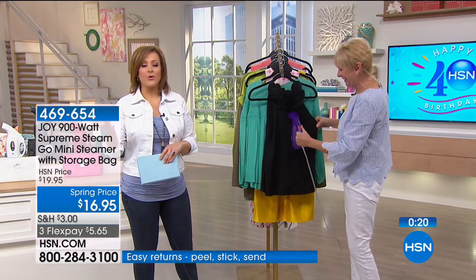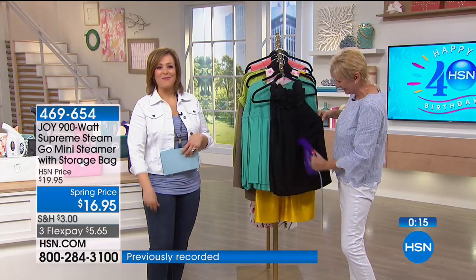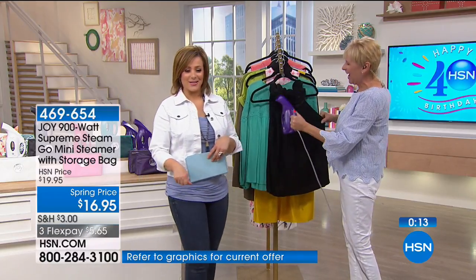Don't worry. Am I going to burn this blouse? Don't get the iron mark like my sister Yvette had. Put her on blast. Everybody's probably like, why is she walking with her handbag like that? Oh, she was so funny.